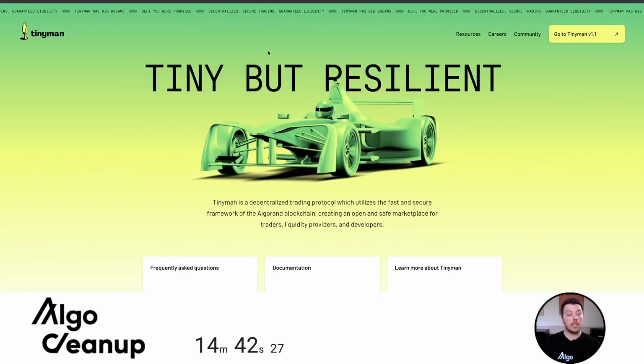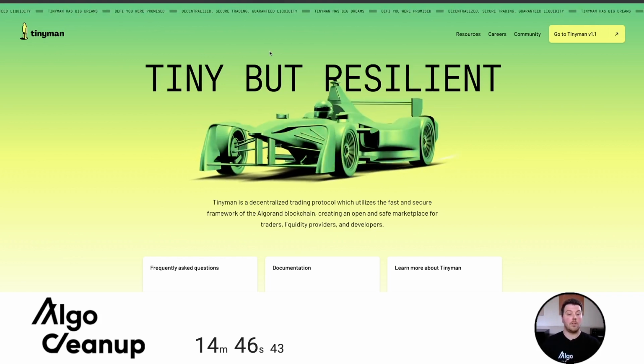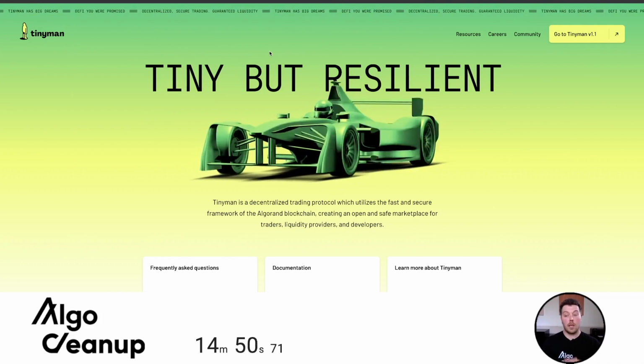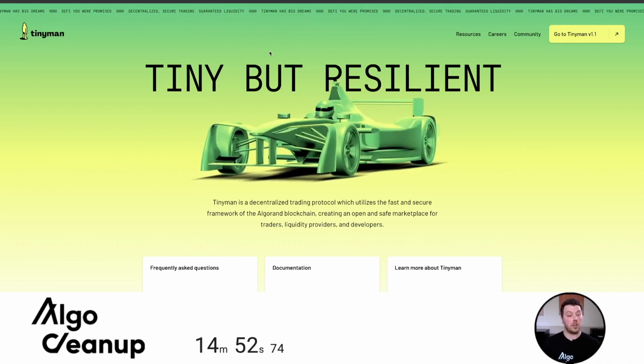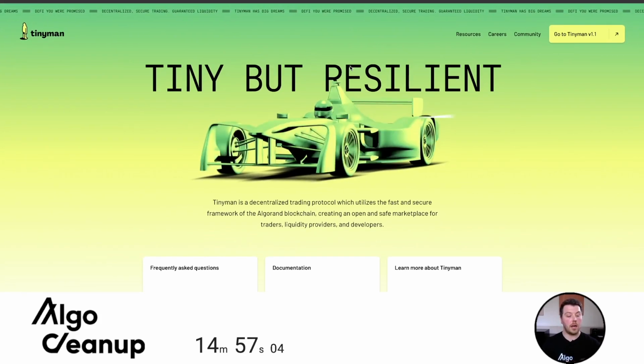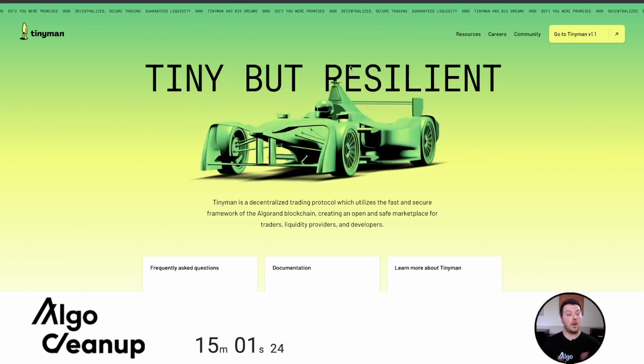And what I'm going to do next is head over to Tinyman. Tinyman, another one of these pillars of the DeFi space, the decentralized finance space, is decentralized exchanges. And so what that means is essentially Tinyman has built smart contracts that allow us to swap ASAs, Algorand standard assets, for one another.